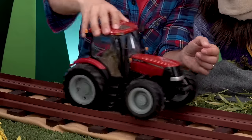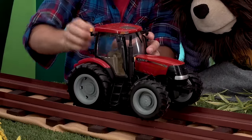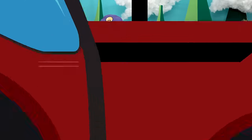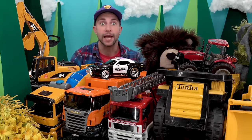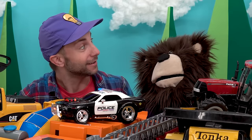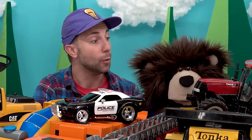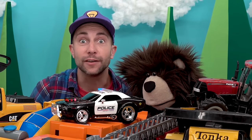Wow, look at that, Mayta. This is pretty neat. Really big wheels. Oh, and the steering wheel is in here. Wow, Mayta, look at that tractor. We learned about all these different types of vehicles and the jobs they do. Did you have fun, Mayta? Yeah? Did you have fun? Yes? Well, thank you so much for spending time with Mayta and myself and learning about all these different vehicles.